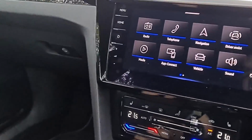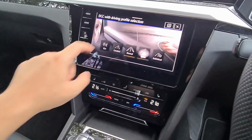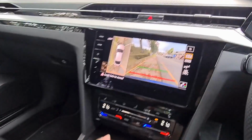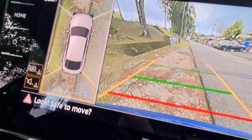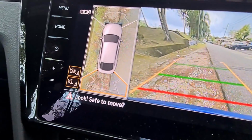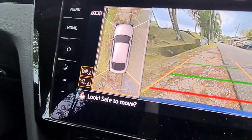There's also drive mode selection. Press this button here, you can choose between various driving modes. And there's also a reverse camera plus 360-degree camera, which in terms of resolution is average, but the stitching of images from all 4 cameras is good and comprehensible, so it gives you a good picture of your surroundings and any potential obstacles.